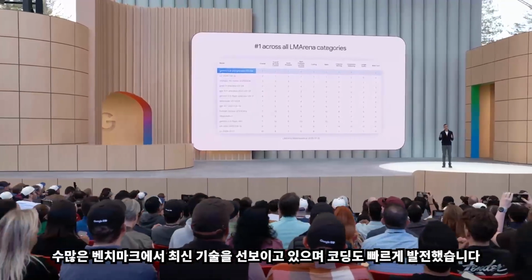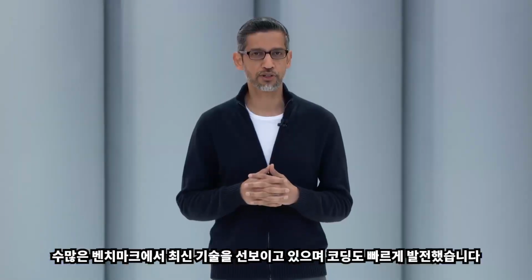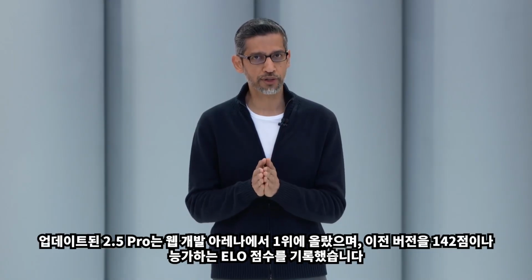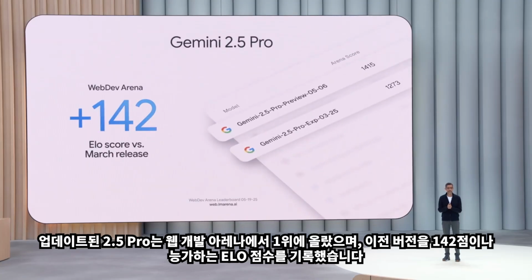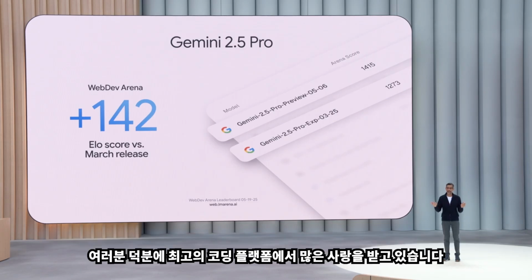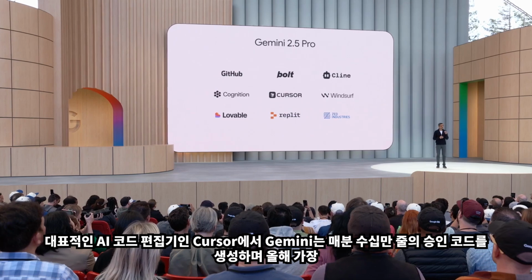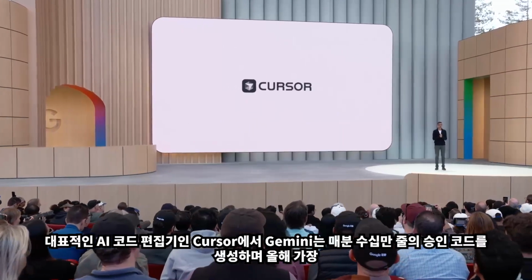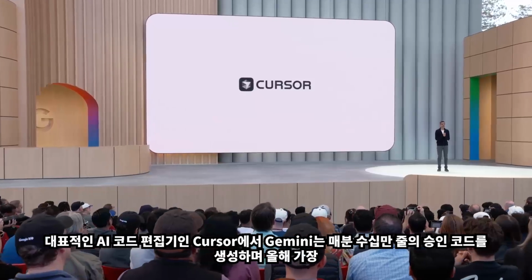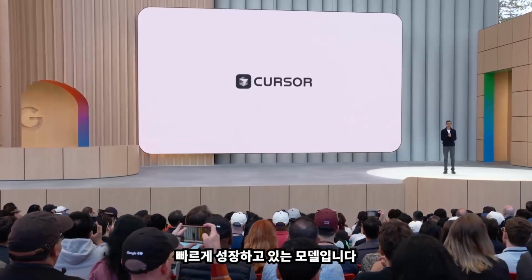It is state-of-the-art on many, many benchmarks. And we've also made rapid progress in coding. Our updated 2.5 Pro reached #1 on WebDev Arena and now surpasses the previous version by 142 ELO points. It's getting a lot of love across the top coding platforms, thanks to all of you. On Cursor, the leading AI code editor, Gemini is the fastest growing model of the year, producing hundreds of thousands of lines of accepted code every single minute.